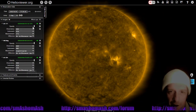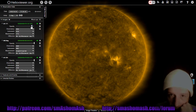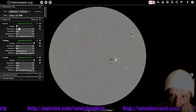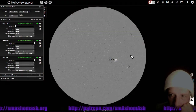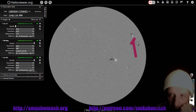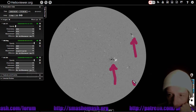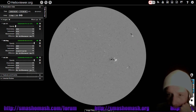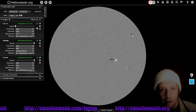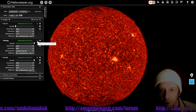First, let's look at the fields. Here's the 171 angstroms view on HelioViewer. There are the fields. And sunspot 2762 is beta class. Sunspot 2760 is alpha class. And sunspot 2761 is no longer there. Now deorganized to a plage. There's the 304 angstroms view.